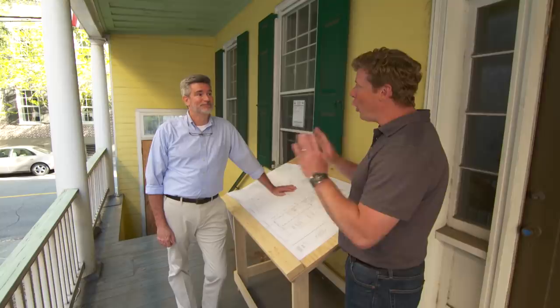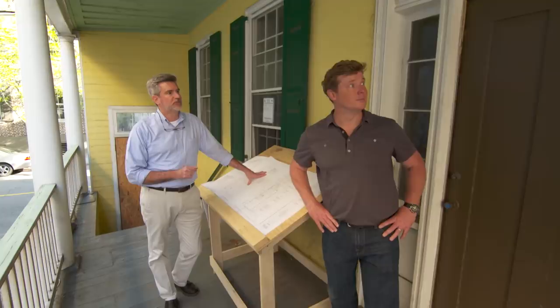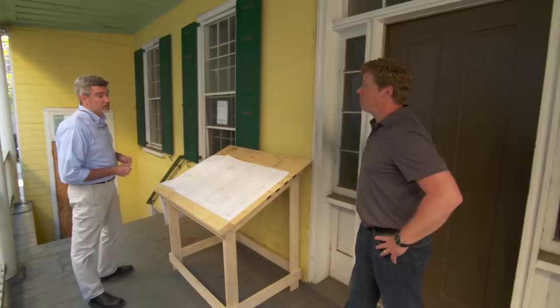Well, the floor plan is the main signature style of this building. It's one room wide, two rooms deep, with a center stair hall. This being the center entrance, right? Correct. Another distinguishing feature is the piazza that we're standing on. These beautiful porches. They are.